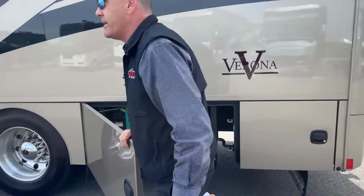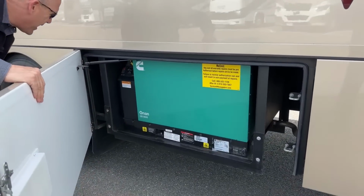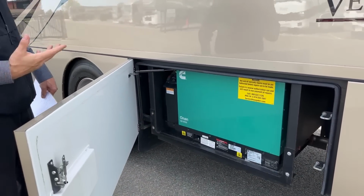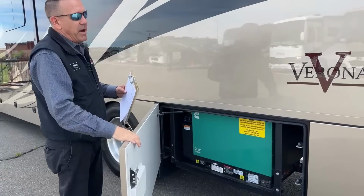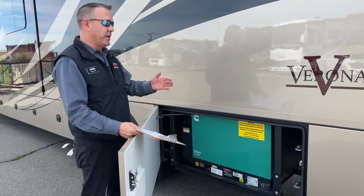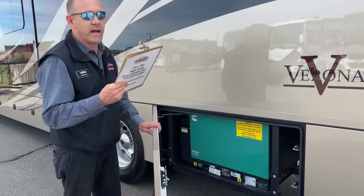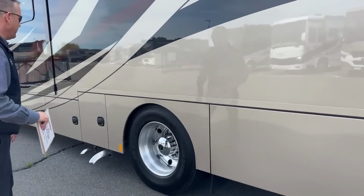Here's your Onan quiet diesel 8K generator. It is running, it's real quiet. This one has just over 74 whole hours on it. This coach has been lightly used. Again, it's got 8,300 miles. Apparently it was plugged in a lot at campgrounds. It wasn't an off-grid or boondocking type of rig in its early life, because this barely has any hours on it. We probably ran more of those here than they did out there, so the previous owner. We did sell this originally.